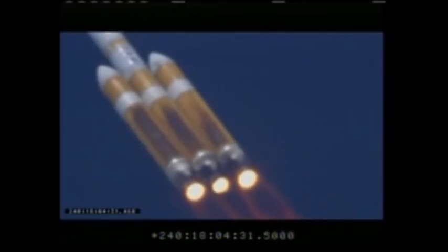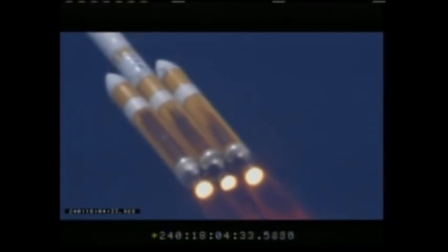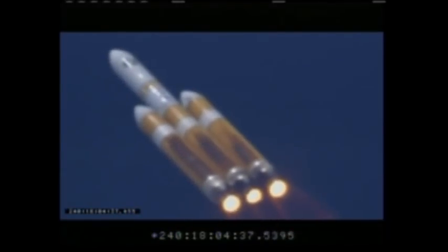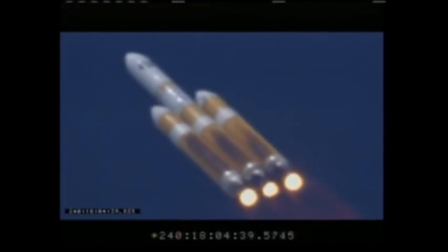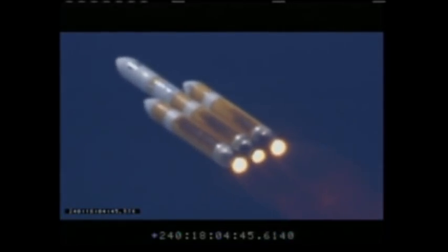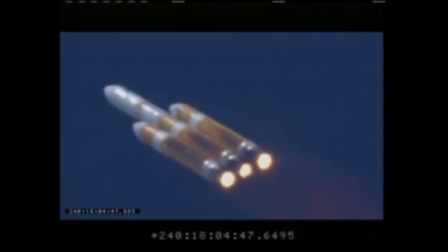Passing the 1 minute, 30-second mark. Altitude now passing 7 nautical miles. Velocity 1,645 feet per second, downrange distance 1.26 nautical miles. Go RC. Roger, I have first motion time. Roger, we have first motion time of 18:03:00.224. Chamber pressure holding nicely in all three.